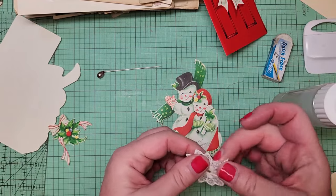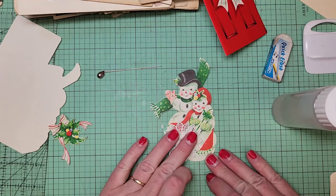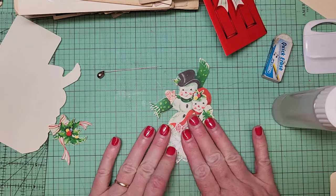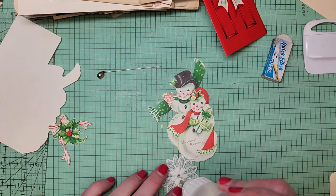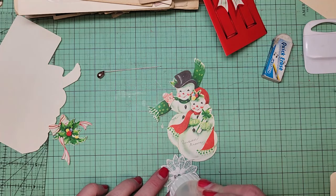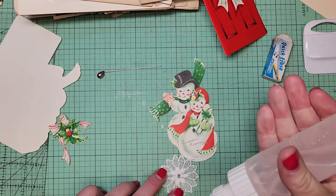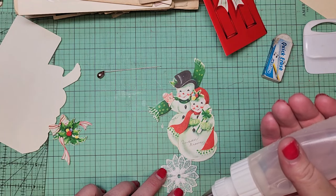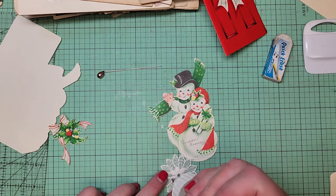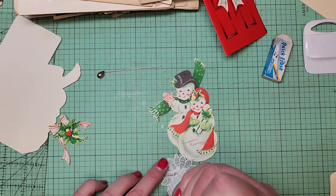Anyway, I'll have to take a picture of it and show you my cabinet. I have nowhere to put it. Right now it's in Brooklyn's bedroom. Formerly my craft room on the main floor.